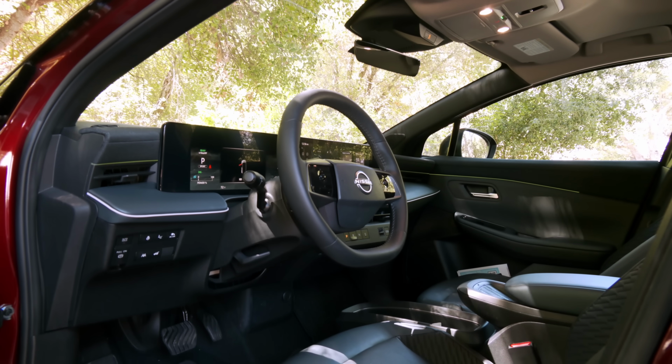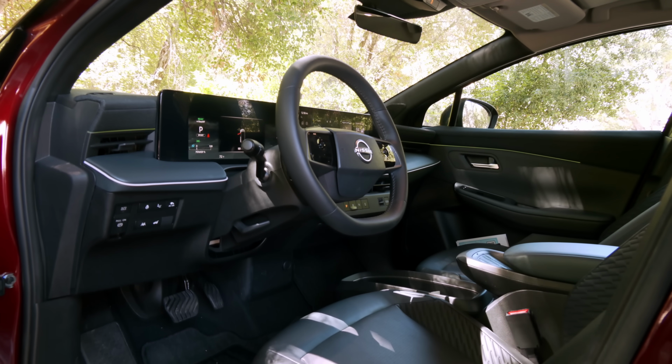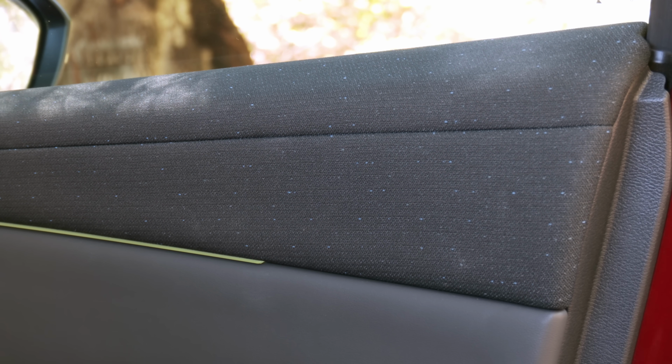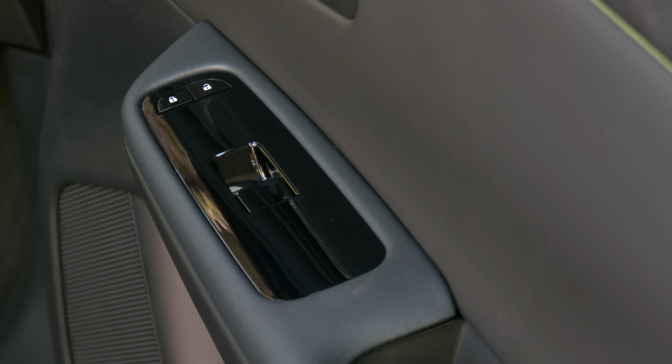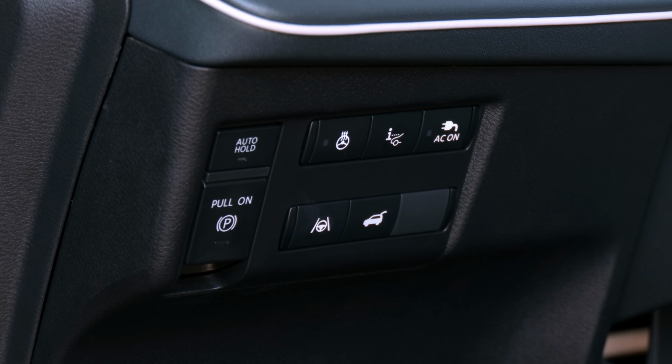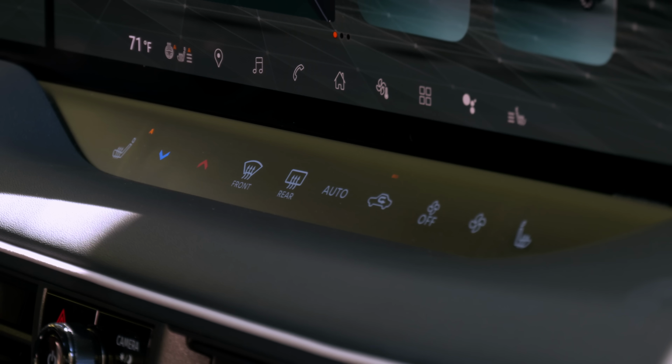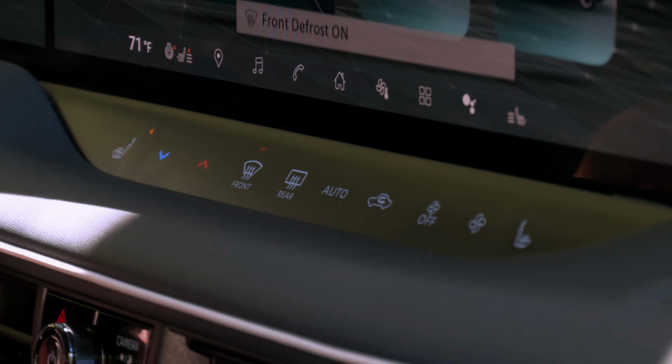The cabin design turns over a new leaf. I'm sorry, but you knew that was going to happen at some point. It's an attractive space with lots of soft touch plastics and fabrics, very little shiny black stuff in here. There are some hard buttons, not tons. At least there are 4 window switches, and fortunately, the haptic surfaces work pretty darn well.